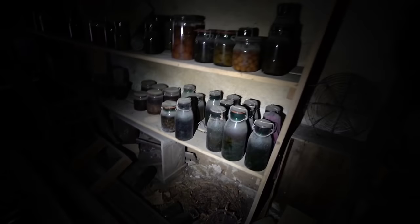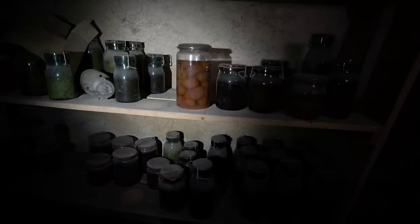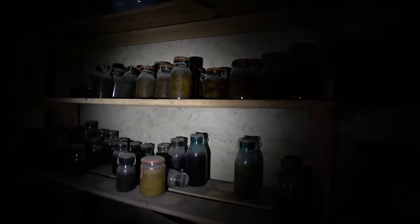What is that? Is that whiskey or something? Yeah, I think that's whiskey of some sort. Oh, Josh. What? More jars. But these are actual, you can see these are vegetables and stuff. So no bugs in a jar. Not in this one. This is awesome. Lots of fruit up there as well.